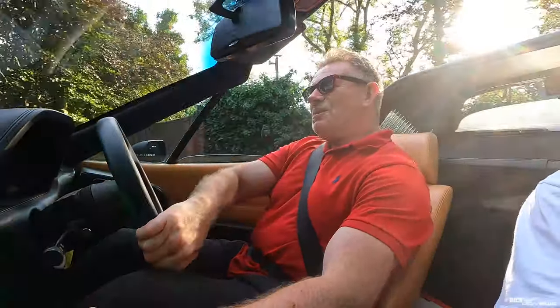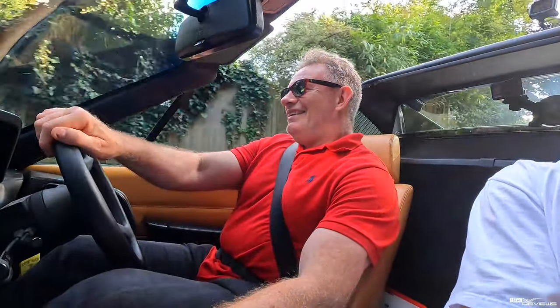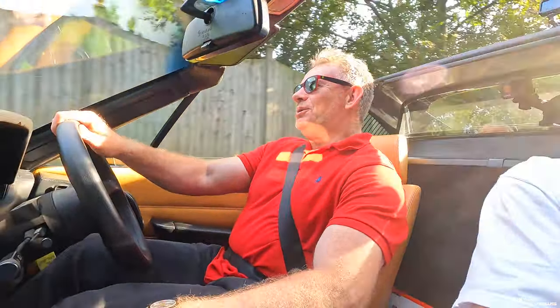Straight away into the manual gearbox. Pretty damn cool.